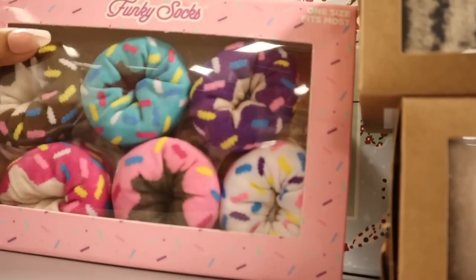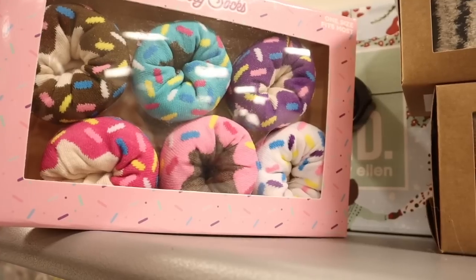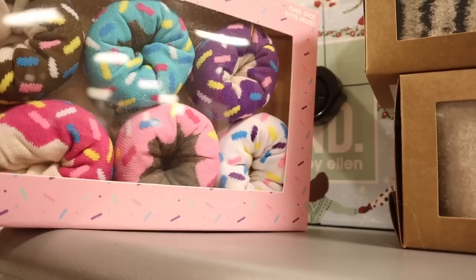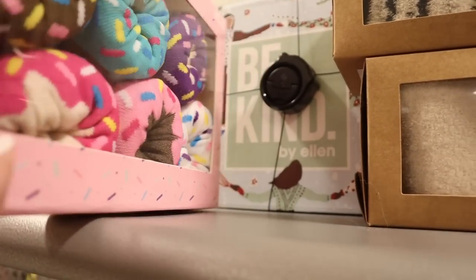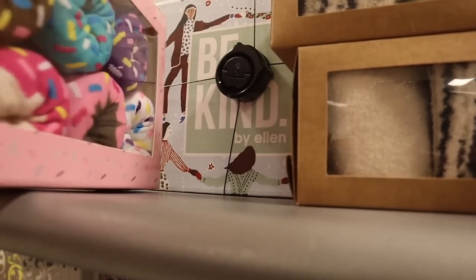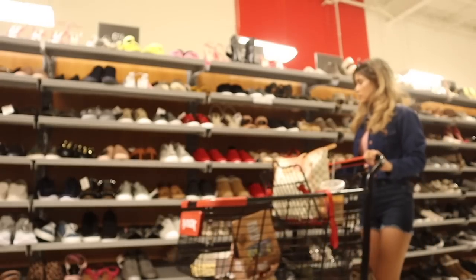Of course, they have this funky sock set. So donut socks. How adorable with the sprinkles. Every time we go to Dunkin', Evelyn always gets like a strawberry sprinkled donut. And she only eats like the sprinkles and the icing, I swear. But yeah, it's really cute. So this one is only $7. And these are knee-high socks, but still really cute packaging and really nice gifts to give.